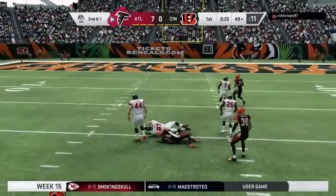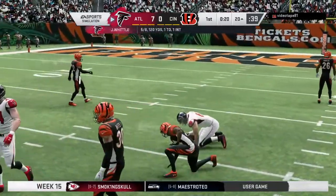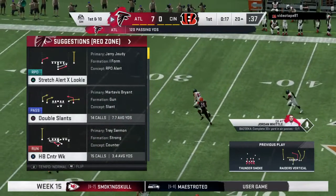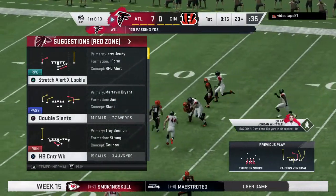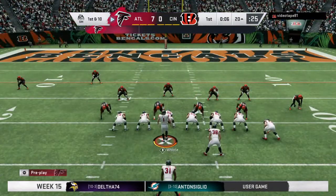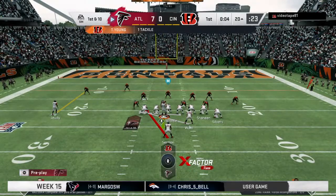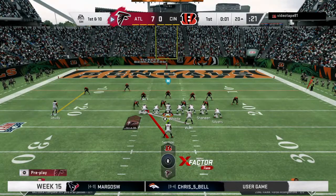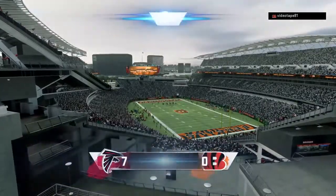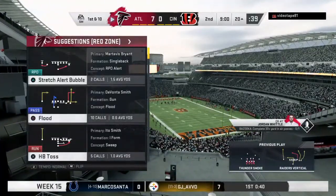Now this one over the middle into the hands of his tight end, complete. And he's going to get this one down to the edge of the red zone. The catch and run pays off for 29 yards. First down, Falcons. And this will probably be the last play of the quarter. After one, 7-0 on EA Sports.